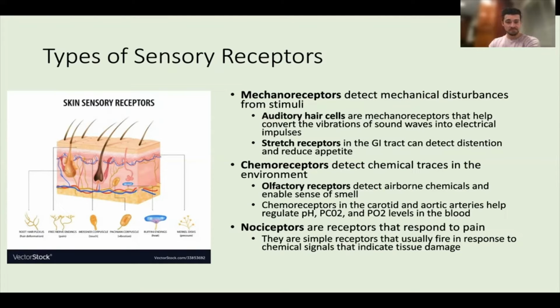And you can look over here to the left. There's a little bit of a diagram, and it shows all the different receptors integrated into the skin. We have root hair plexus, hair deformation, and free nerve endings. Those are the nociceptors for pain. Meissner's corpuscle, that's touch, so that's a mechanoreceptor. The Pacinian corpuscle is another one that identifies vibration, so we have another mechanoreceptor. You can take a look at all of these in your free time as well if you like to conceptualize things on a diagram.